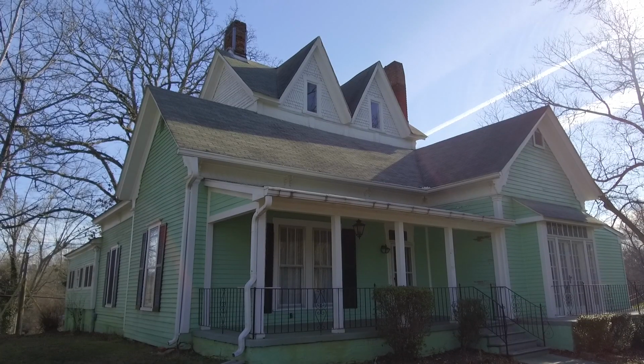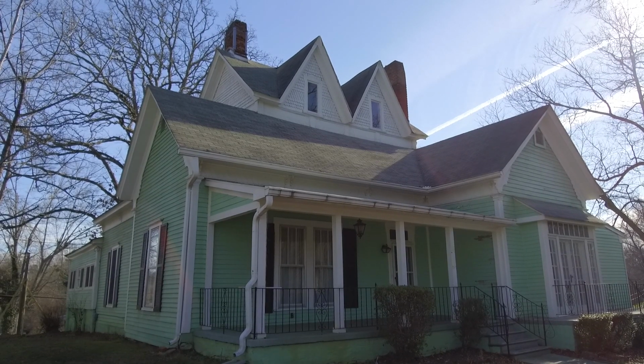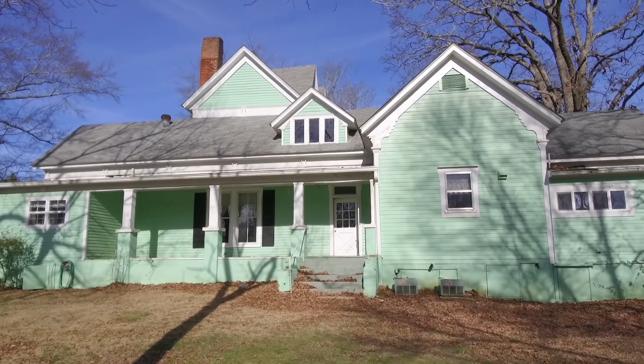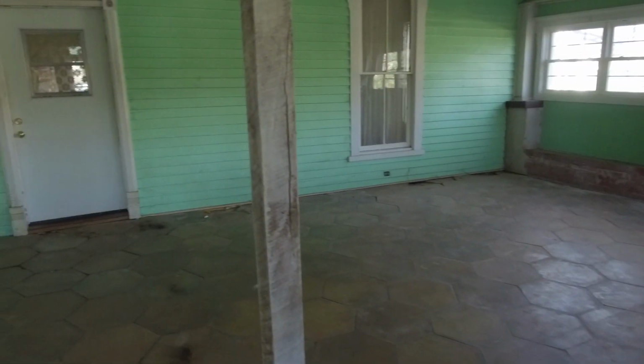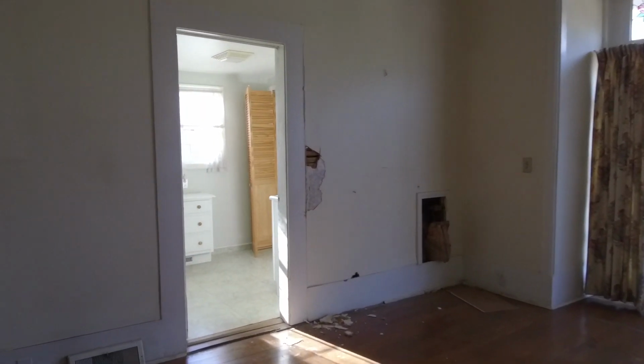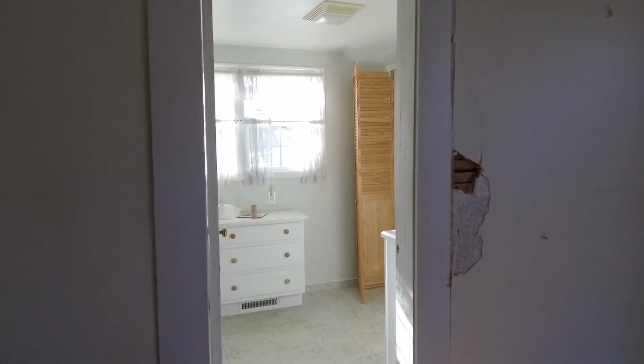This beautiful historic home is well over 100 years old. The design and detail, it comes from another era. This home was built, we believe, right around 1875 here in Buford. So the homeowner's vision for the home and their goals, they had been looking at homes for over a year. They had some very specific wants.